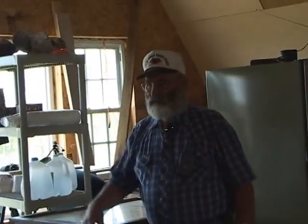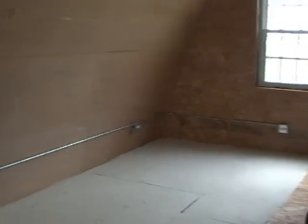And then they've got them covered up. There were holes on the side here where you poke the hay down for the cows, and that's where the cows stood and ate it.